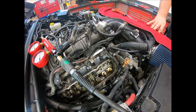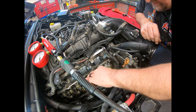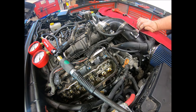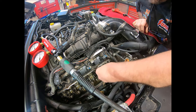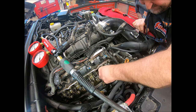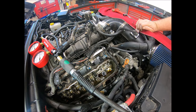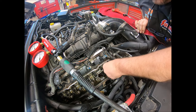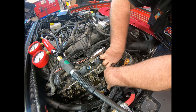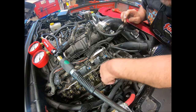Take just a little bit of assembly lube, and probably don't need to because there's already oil and everything on the end of the valve stem. But I'm going to put a little bit of assembly lube so that I slide the new seals down over. Make sure the black is intake. Slide it down over. Should seat right on. Exhaust is the red. Slides right down over and seats right down against the head.